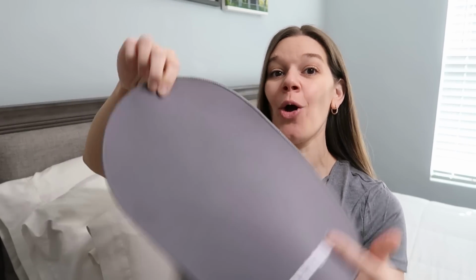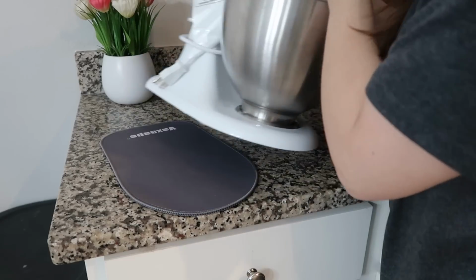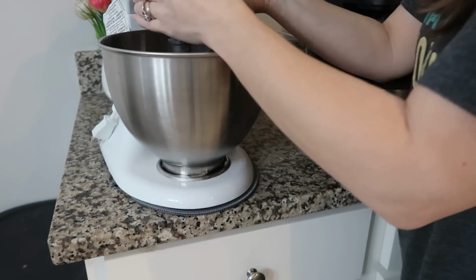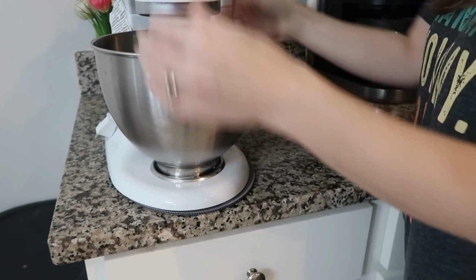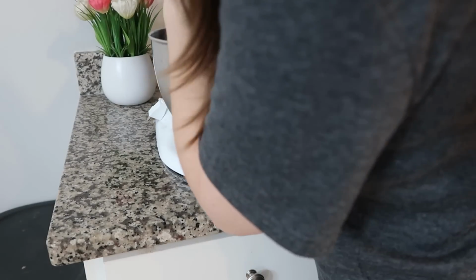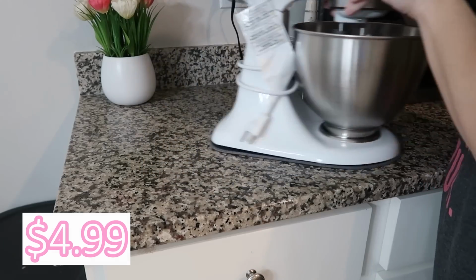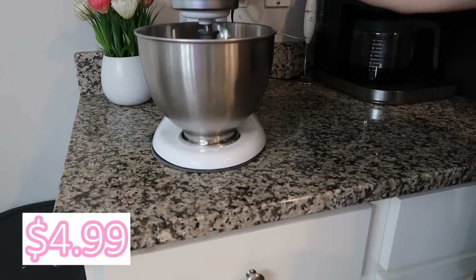This thing, however, I am obsessed. This is for your KitchenAid. It is a mat where if you put it down on your counter on the black side and then you put your KitchenAid on top of it, it will grip it to the counter. If you flip it over and put it on the gray side and then put your KitchenAid on it, it will move freely, so much easier all over your countertop. This thing is so good. I love it so much. It was $4.99.